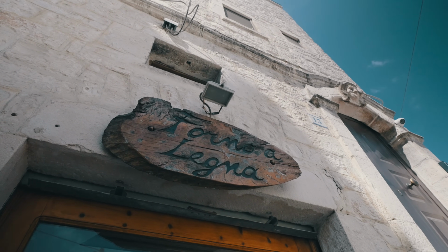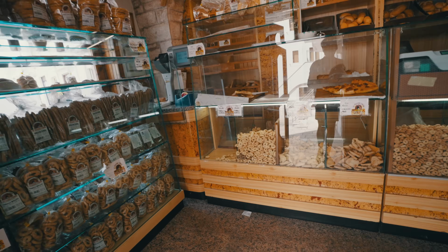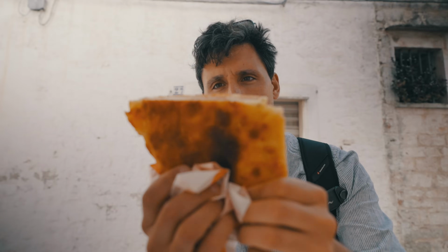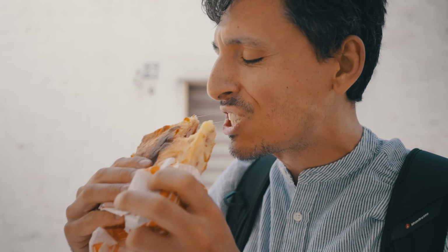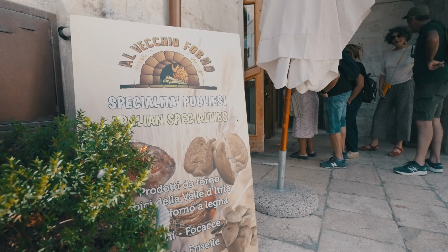Next up, I need something salty, so I'm heading to the historical bakery Al Vecchio Forno. Sì, buongiorno. Posso avere una focaccia ripiena? This is a focaccia. It is a thing of beauty. So this is what really makes Italy and Puglia in particular very special. It's the forni, the panetteria, panifici. It's where they make the fresh bread, focacce, taralli, every single morning. Divine.